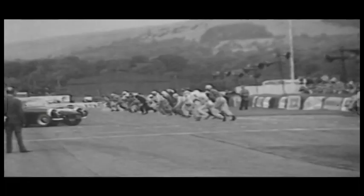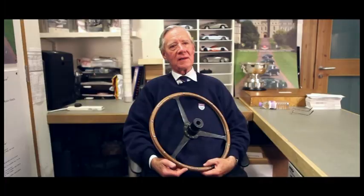My name's Brian Jocelyn, and the story of this rather bent steering wheel off a racing car goes back to 1973 at the Le Mans 24 Hours, but it wasn't the 24 Hours race that I was in. It was a support race, really for the entertainment of the crowd, to show how the cars used to be and how they used to race.